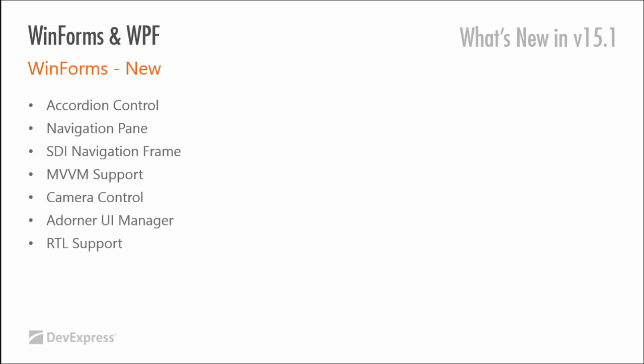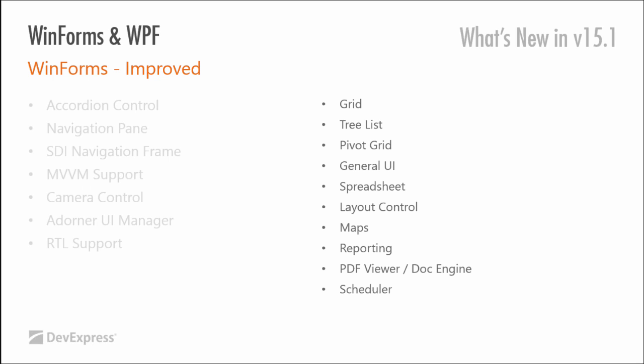Now, in addition to the new components, we've also got enhancements to a number of our other things, such as the extra grid, the tree list, pivot grid, some really cool general UI improvements, new things to the spreadsheet control, layout control. We've got some new data providers for maps, changes to reporting, the PDF viewer, document engine, and scheduler. So there is a lot happening inside this release.